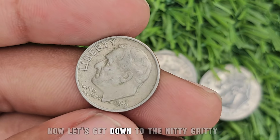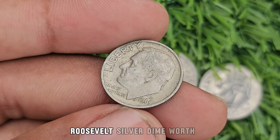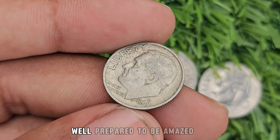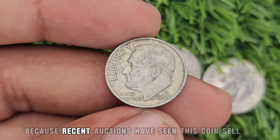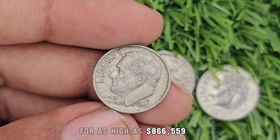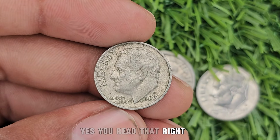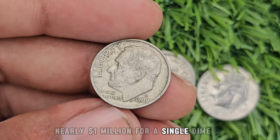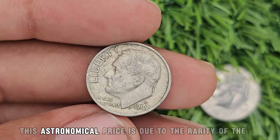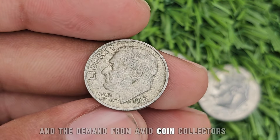Now, let's get down to the nitty-gritty. Just how much is the 1969 D Roosevelt silver dime worth? Well, prepare to be amazed because recent auctions have seen this coin sell for as high as $866,559. Yes, you read that right. Nearly $1 million for a single dime. This astronomical price is due to the rarity of the silver variety and the demand from avid coin collectors.